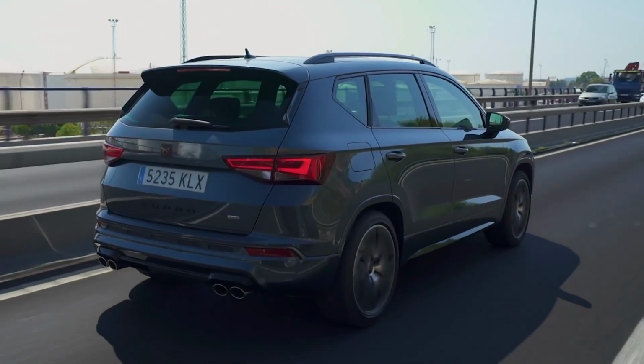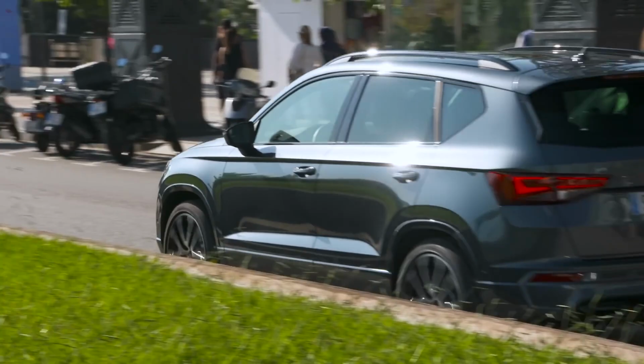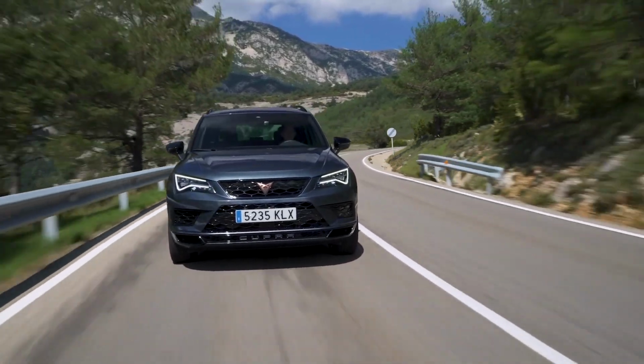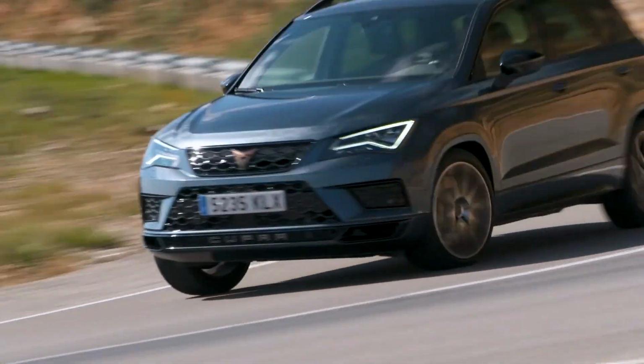With dimensions of 4,376mm long, 1,841mm wide, and 1,615mm height, the Ateca's exterior is still relatively small, so it doesn't feel overly enormous or scary in crowded parking lots or city streets.